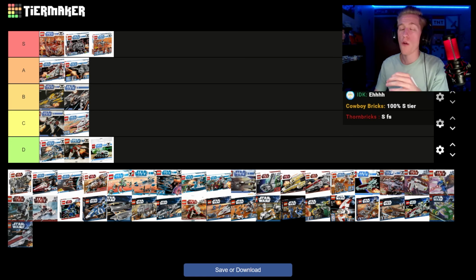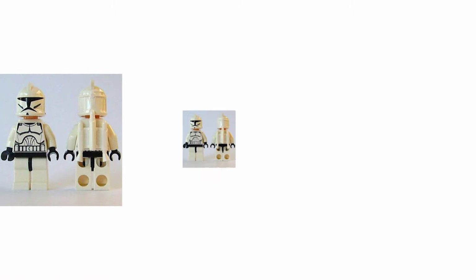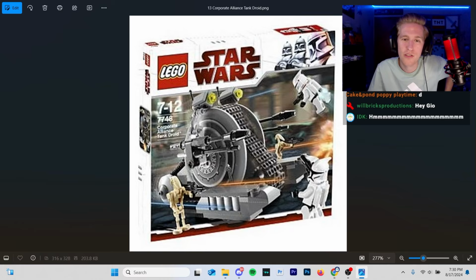These next sets are from 2009. The Corporate Alliance Tank Droid. It actually has 2 exclusive clone jet troopers and 2 battle droids. And the tank droid just looks so good, especially for the time. I had a blast with this set.